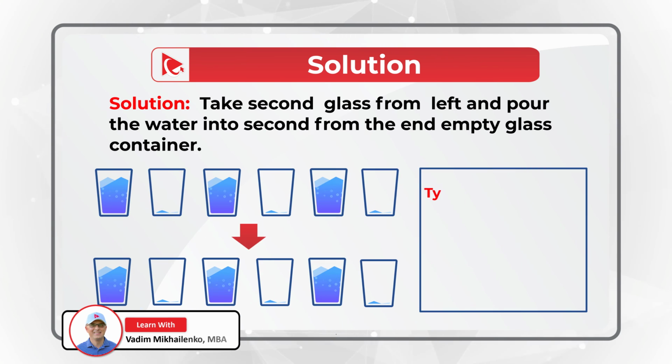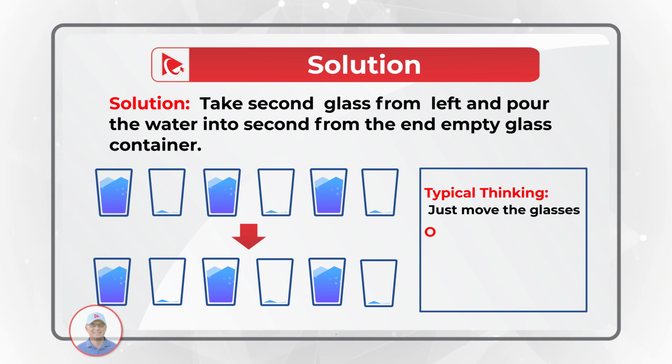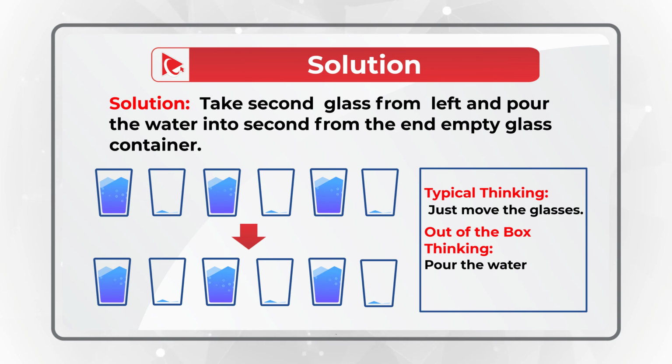Typical thinking to solve this problem is just to move the glasses, but out-of-the-box thinking is pour the water from one glass to another.